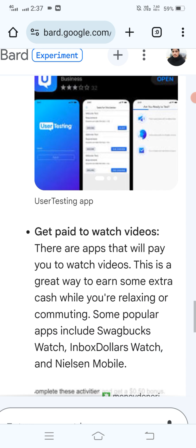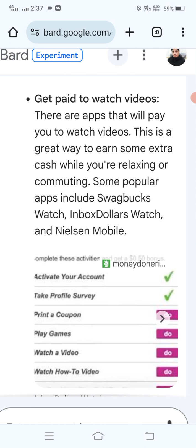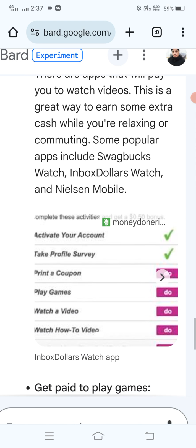Get paid to watch videos. There are apps that will pay you to watch videos. This is a great way to earn some extra cash while you are relaxing or commuting. Some popular apps like Swagbucks.